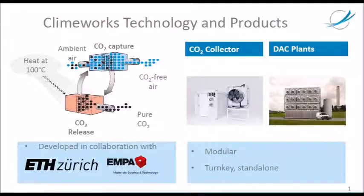Awesome. Thank you, Anna. And I look forward to going deeper into it. So unfortunately, Climeworks cannot participate, so I will pull on what I know about their process in order to briefly present it. They are a startup company out of Switzerland. They came from EMPA, which is the Materials Science and Technology Lab there.